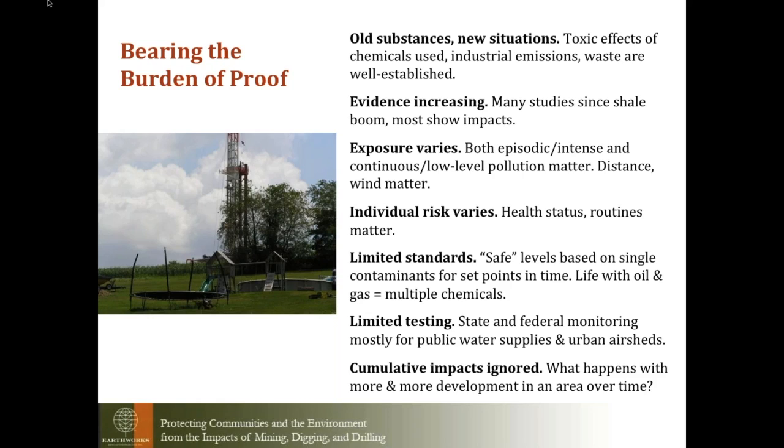And as I mentioned before, regulatory agencies are just not doing much monitoring. Most of the air monitors and the water testing that's done is for public supplies and urban areas. So that's not where a lot of the impacts are occurring, as the map of Ohio demonstrated, out in Carroll County, for example.